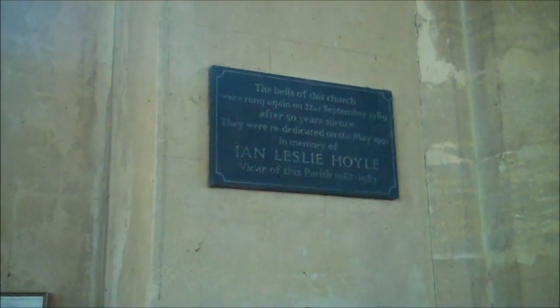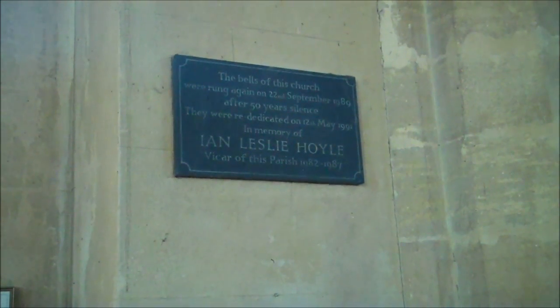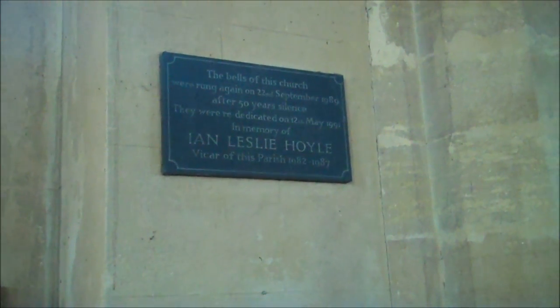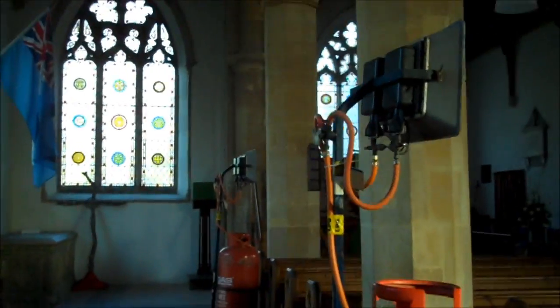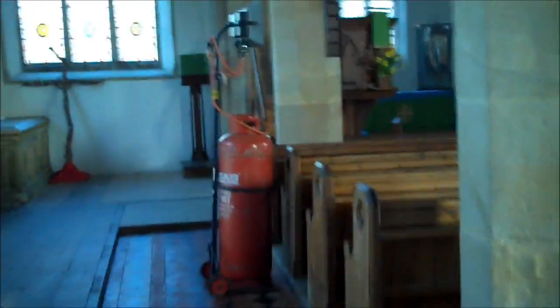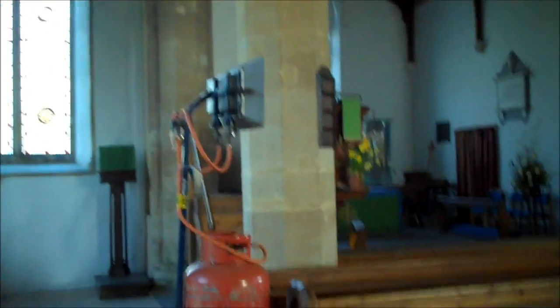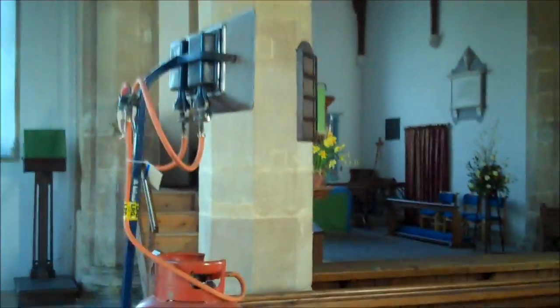Bells of this church were rung again on the 22nd September 1989 after 50 years silence. They were rededicated on the 12th of May 1991 in memory of Ian Leslie Hoyle, vicar of this parish, 1982 to 1987. Heaters in the church. That was heating the churches. I think I'm going to put this forward as a suggestion.